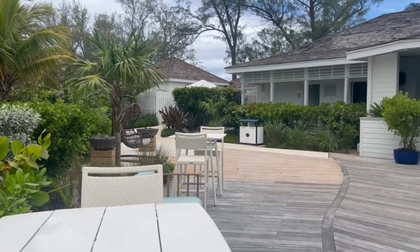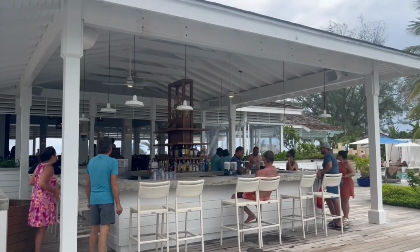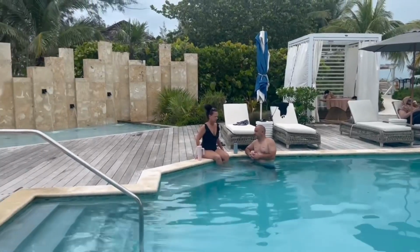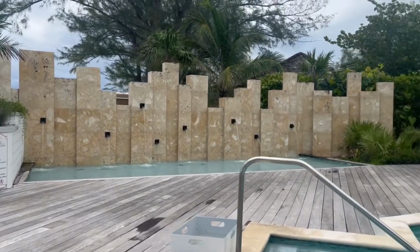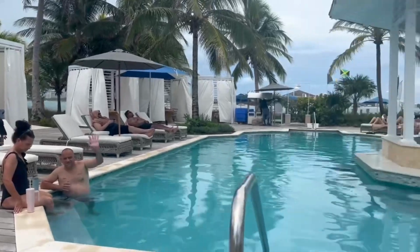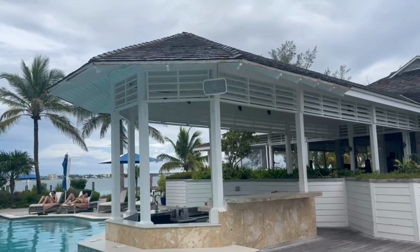Located on the island is ample seating area and places to relax, as well as a walk-up bar, swim-up bar, and a beachside restaurant. If you don't care for the beach as much, there is a pool area as well as a hot tub here, so you still have plenty of options. The swim-up bar you'll see here in just a moment as well. All of these little cabanas and spaces that you're seeing throughout the island, you do not have to pre-reserve. It is just first come, first serve.